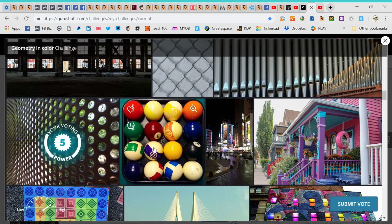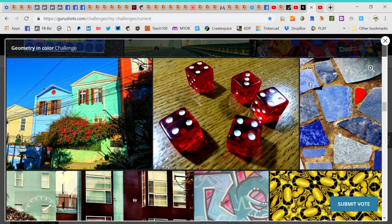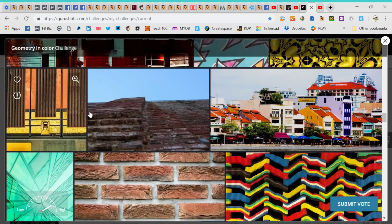Alrighty, conceptual shot here with all the pool balls. That's a nice one. What else have we got for geometry and color? Kind of off center a bit. Yeah. Bit bland. Wow, that's crazy. I love it. Whatever that is. I have no idea what it is, but I love it.